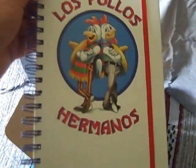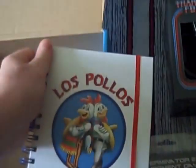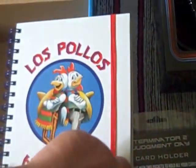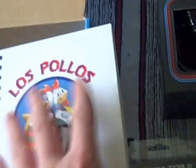And final item looks like a notepad. Los Pollos Hermanos. Absolutely no idea of the reference there. Okay, Breaking Bad by the look of it. Another show, one of many, which I'm sure is really good, but I'm just not in the fan base of the day. Let's have a look inside and see if it's blank, which would be more useful. Yep. And yeah, Breaking Bad symbols on the side. Okay, well, it's useful. Never get too many notebooks.